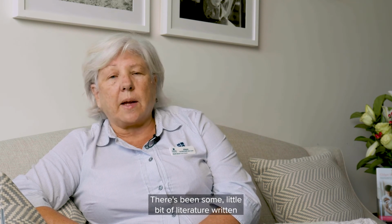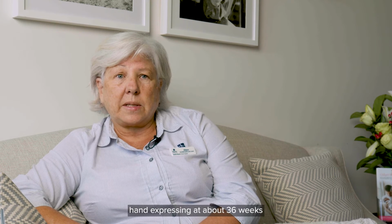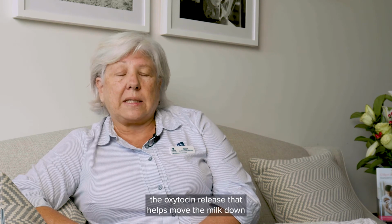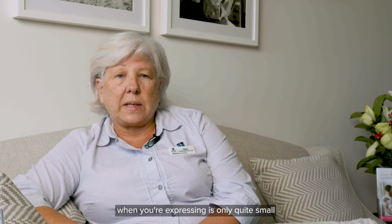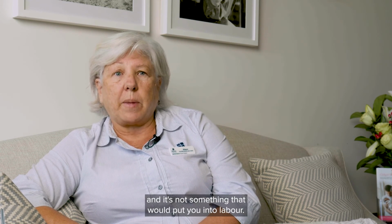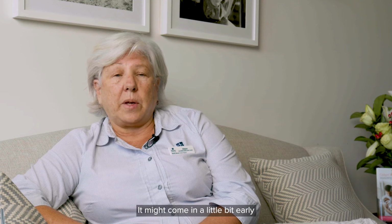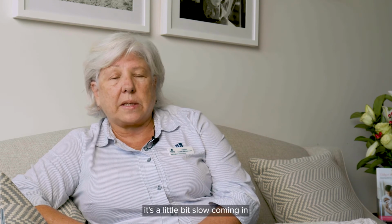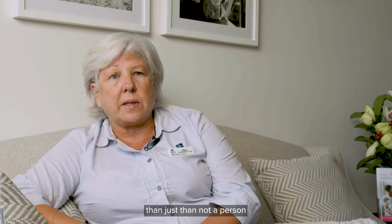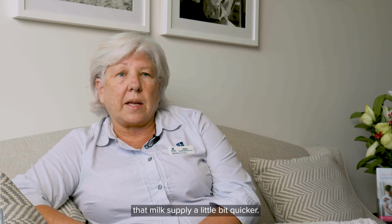There's been a little bit of literature written about you going into labour if you start hand expressing at about 36 weeks, but there's been proof by the DAME study that the oxytocin release that helps move the milk down when you're expressing is only quite small, and it's not something that would put you into labour. It just helps to boost up your supply, get that going. It might come in a little bit earlier, because sometimes with gestational diabetes it's a little bit slow coming in, just because there are different hormones that are a little bit higher than in a person that doesn't have gestational diabetes. And that just helps to bring in that milk supply a little bit quicker.